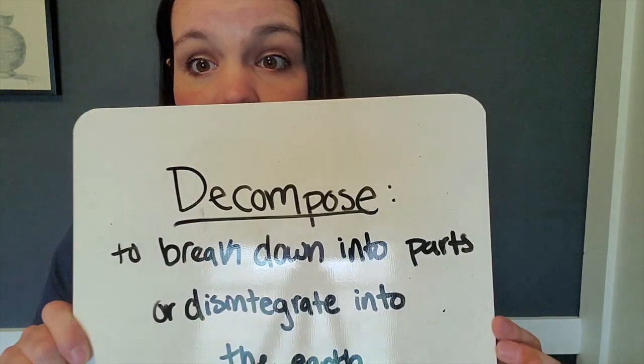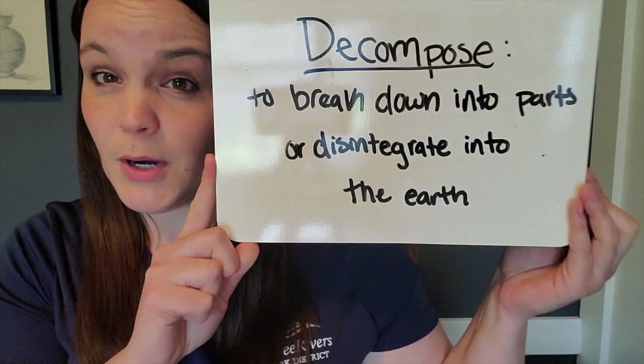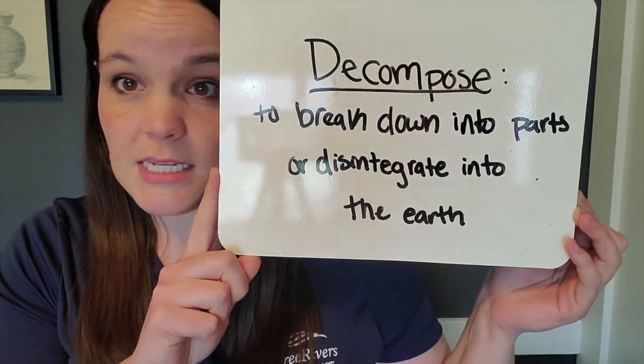But first we have to know a few things about plastic. So I want to introduce a word to you. The word is decompose. That means to break down into parts or to disintegrate into the earth. Now, some things take longer to do that, and some things take shorter. Take, for example, this cardboard box. This cardboard box takes about 2 months to decompose. So that isn't very long in the scheme of some other things.